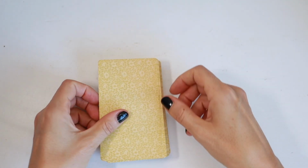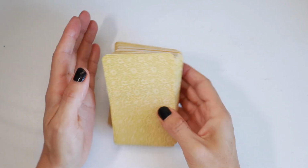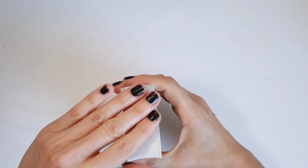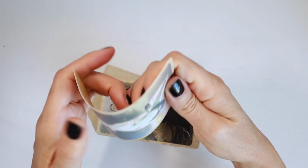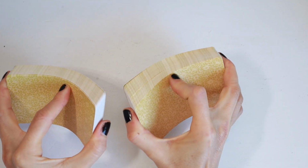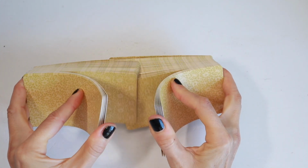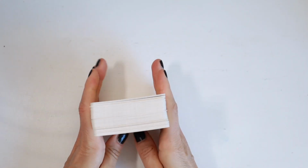The cards are just regular tarot size, so 7 by 12, and they're not gilded or anything. The paper is really nice. It gets the flex, and let me just see, because I've already worked with this deck for a while. I wanted to check it out. So it gets a bend and it shuffles well, okay?